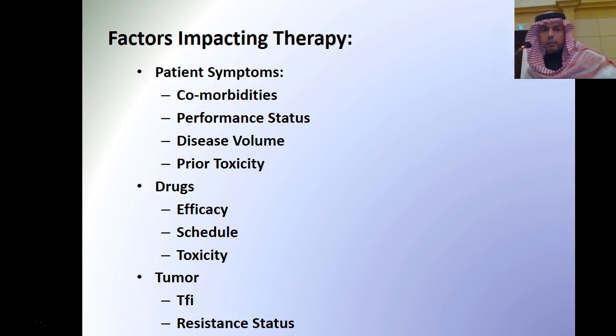And these are the factors impacting the therapies: comorbidity of the patient, performance status, disease volume, and prior toxicity to the chemotherapy that she used. Also the drug-related factors, which are efficacy, scheduling, and toxicities. And tumor factors are very important: the therapy-free interval and resistance status.